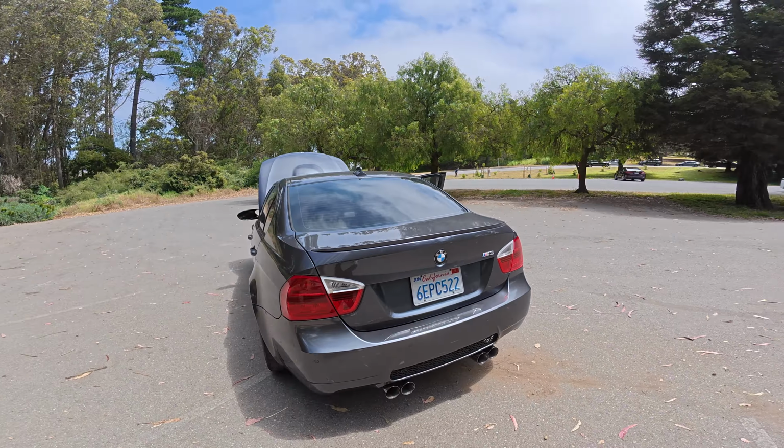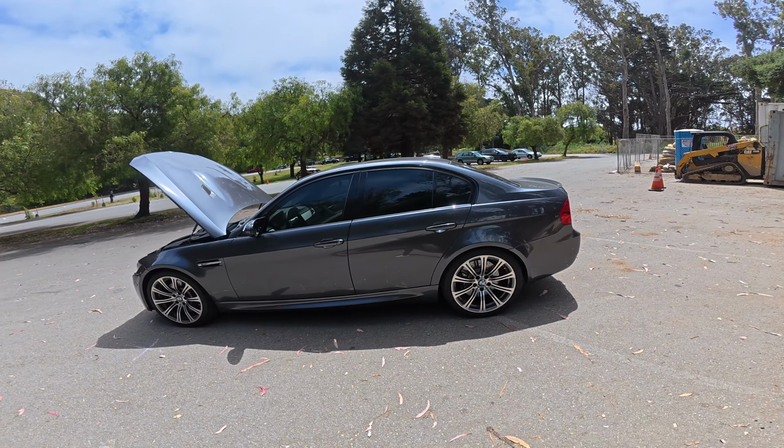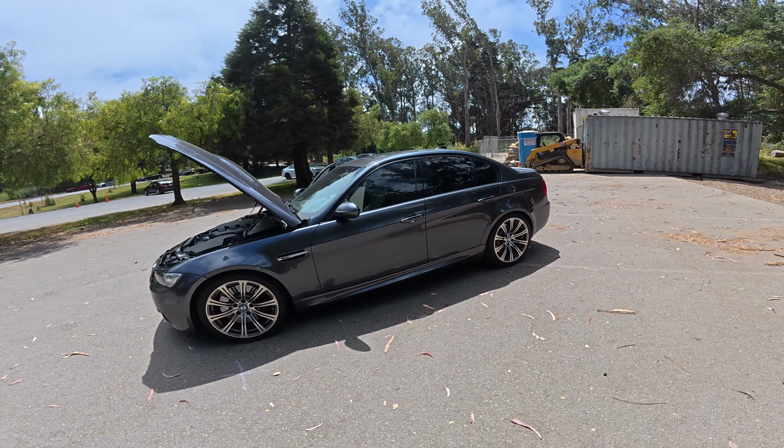Let me know your thoughts on this. Are you guys able to relate to the door, the headlights, and these items? I'd love to hear more from you guys.